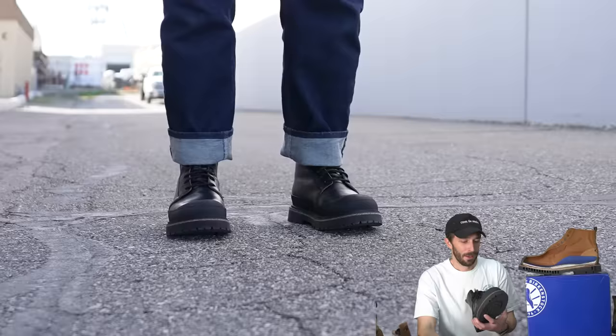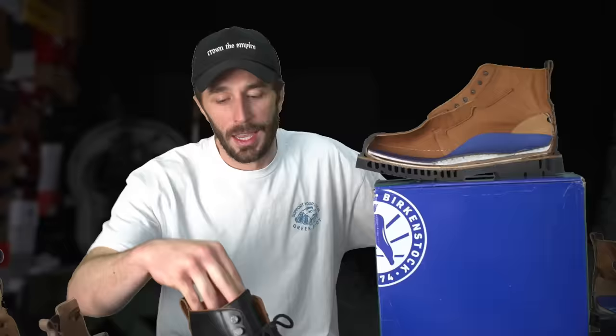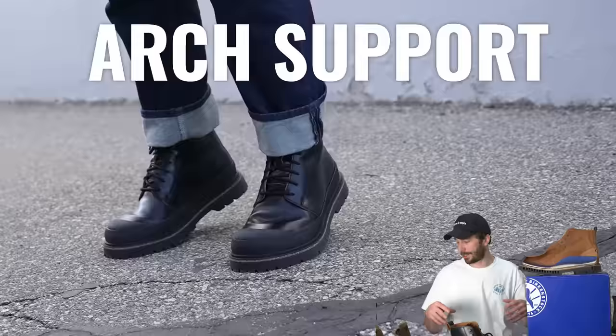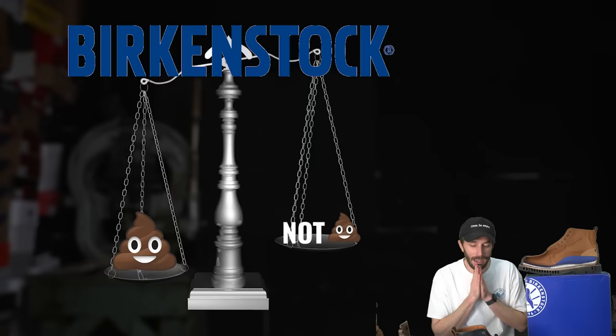But if that's the look you're going for, they're going to be comfortable. They're decent enough quality that they're not going to completely fall apart. And your money's probably better spent elsewhere. But if you want a wide toe box and arch support with a big, chunky, ugly look to it, it's not the worst option. But it's far from not being BS. To me, it's right in that middle. I think I would say it's mostly BS. I'm going to say 60% BS, 40% not BS.